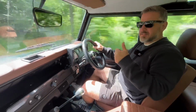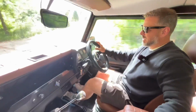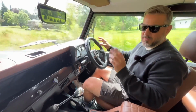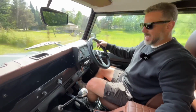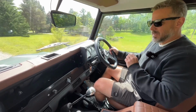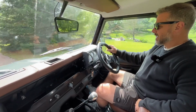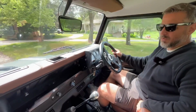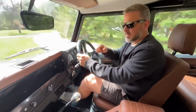All right, that's the test drive. And just a side note, we didn't go on the highway today, but I have put about 200 miles or so on this vehicle since it arrived here in the States. And I have taken it out on the highway, and it does 70 miles an hour. No problem. Cruises nicely on the highway. And just an all-around good off-road, on-road vehicle in style. All right. Have a good one.